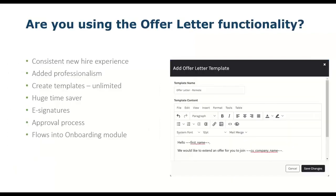All right, now on to offer letters. There are so many reasons to be using this feature if you're not already. The level of professionalism and consistent new hire experience across the board that this offers you is really pretty fabulous. You can create as many templates as you need. So you could ultimately have an offer letter template for every type of opportunity that you hire for.